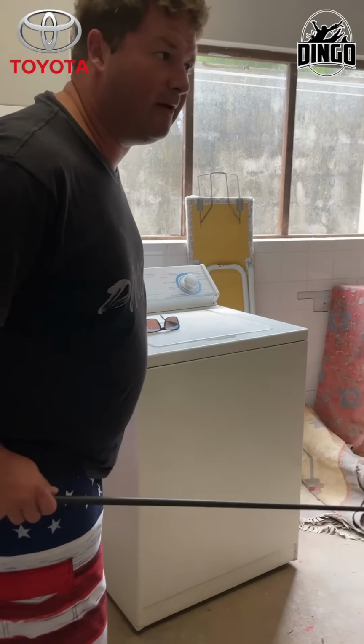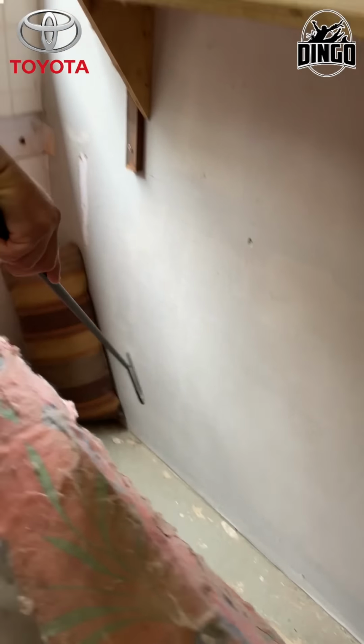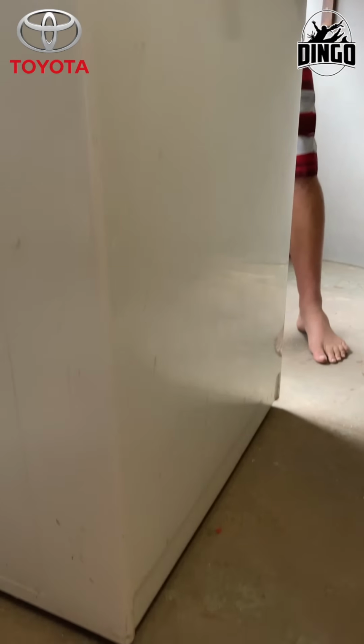I'm taking these off. I can't see properly, it's too dark. My arm touched that there. I pooped myself. Nah, nothing here. Nothing there, let's get this out the way. I'm gonna lift it up, just check underneath. Tell me if you see something.